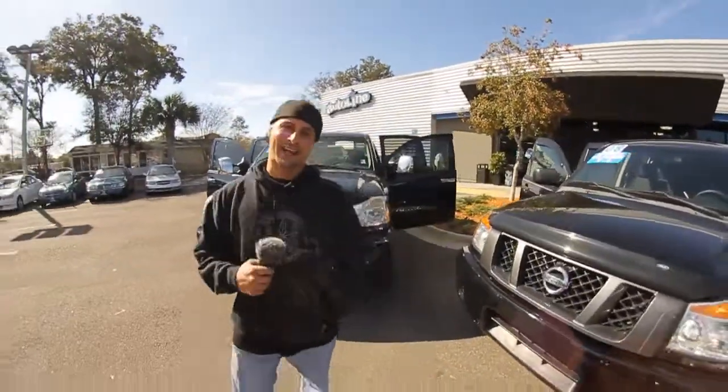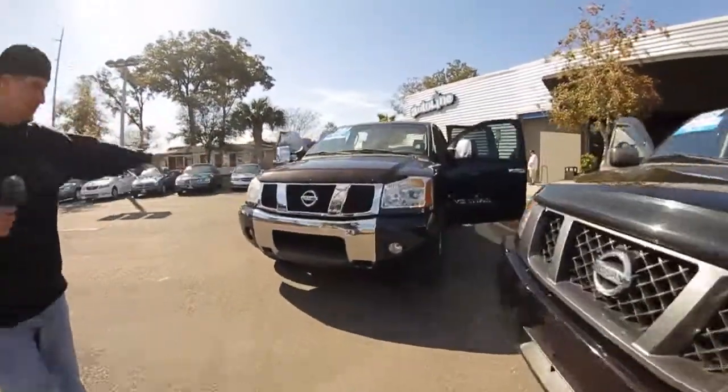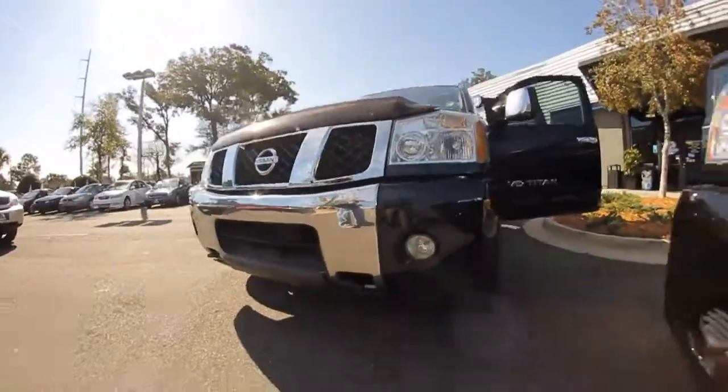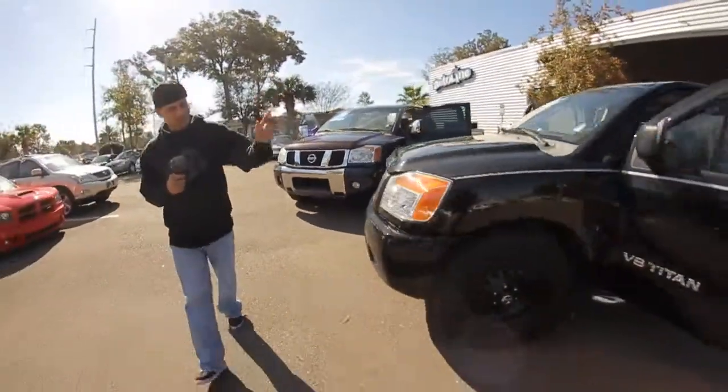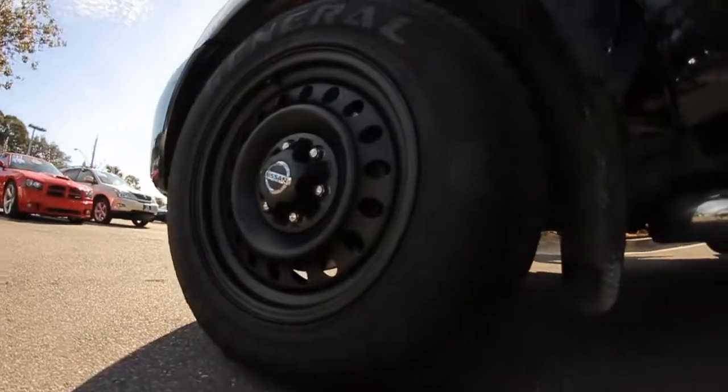We got the Clash of the Titans here. We're going to go over a two-wheel drive black, and we're going to go over a four-wheel drive blue. The difference between these two is going to be the packages, all right? We're going to step up, and this is black on black, if you noticed. I'm going to roll on right on by onto that.